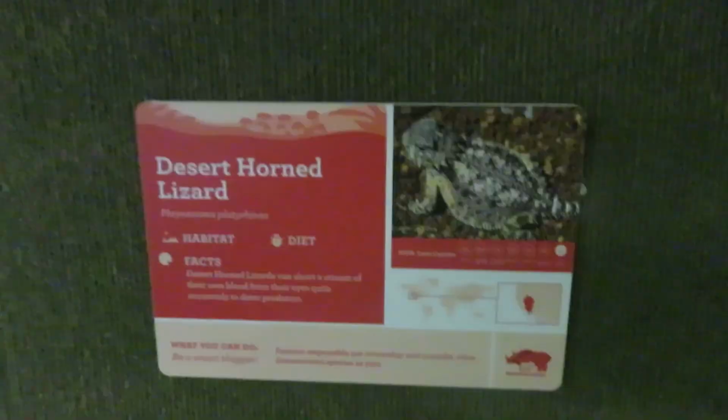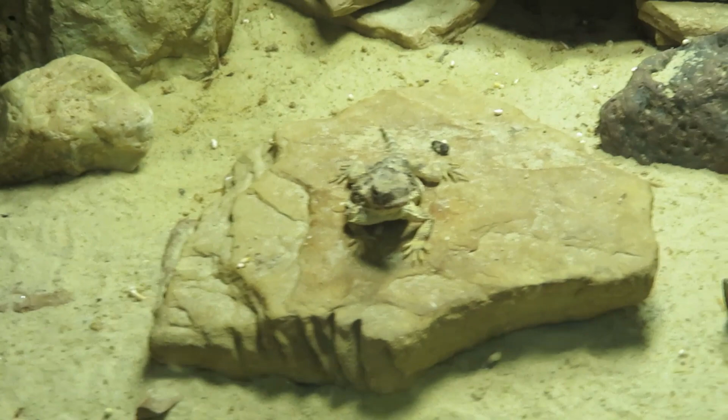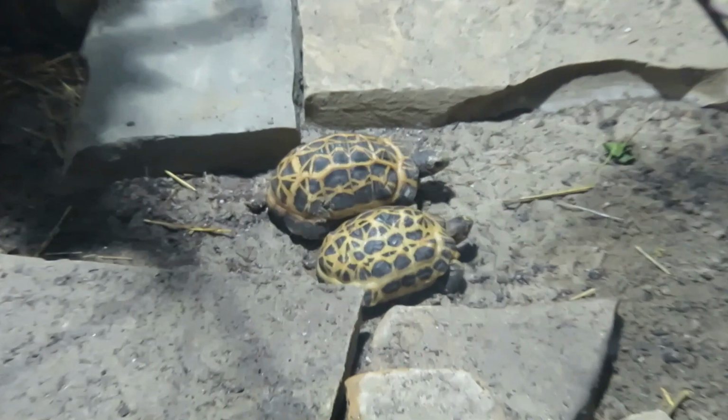We got desert horned lizard. Right there. Second one. Just one little rock here. We got spider tortoise. Spider tortoises are right there, right next to each other.